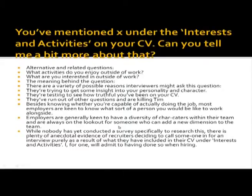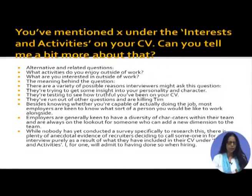First of all, be honest. What they want to know is, what activities do you enjoy outside work? What are you interested in outside of work? They want to know you as a person. They're trying to get an insight into your character and personality. They're trying to test how truthful you have been on your CV. Or they have run out of questions and they're killing time.